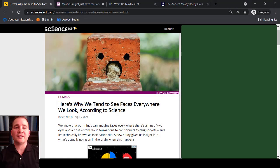Have you ever looked up at the clouds and seen a face in the clouds? And you've even been able to tell if it was a happy face or a sad face or an angry face? Well, we tend to see faces everywhere. And a new study actually shines light on what's happening inside our brains when we see a face, even in an inanimate object or something that's obviously not a human face.